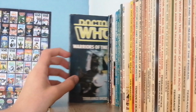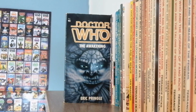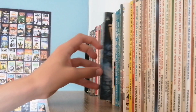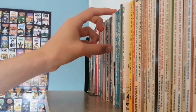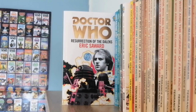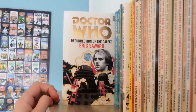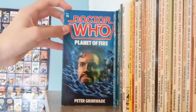Warriors of the Deep. The Awakening with a very interesting, ominous looking cover there. Frontios. The new Resurrection of the Daleks, which I've heard sort of mixed things about. Yeah, definitely not in a hurry to read this, I'd say. Planet of Fire.